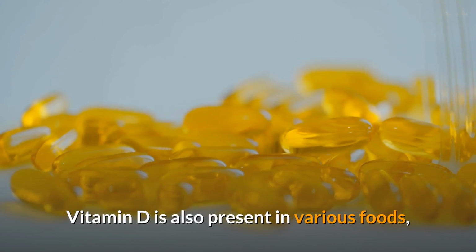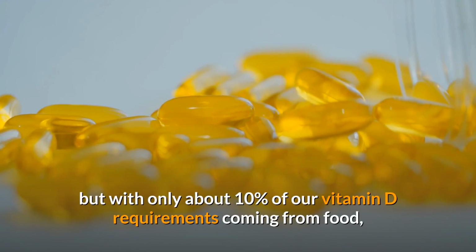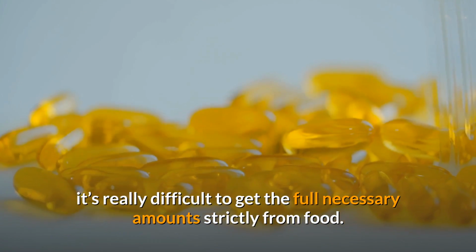Vitamin D is also present in various foods, like cod liver oil, sardines, salmon and mackerel to name a few. But with only about 10% of our vitamin D requirements coming from food, it's really difficult to get the full necessary amounts strictly from food.